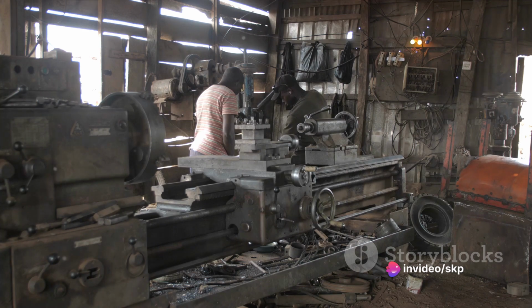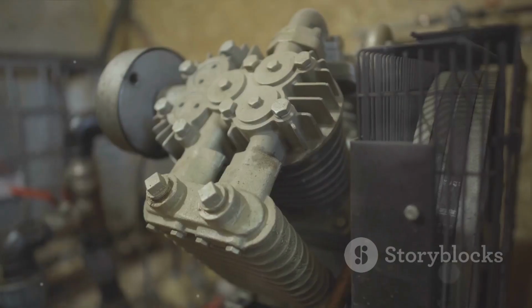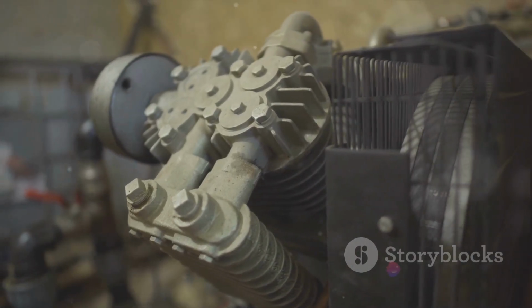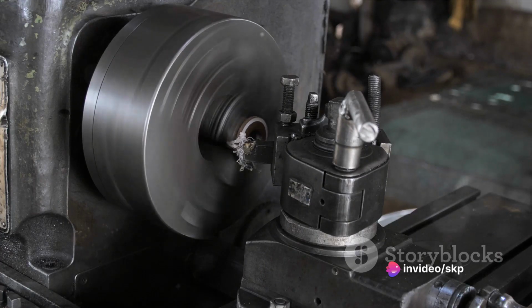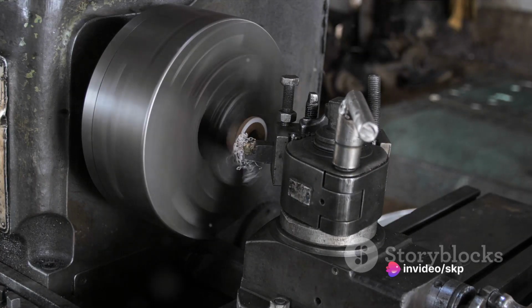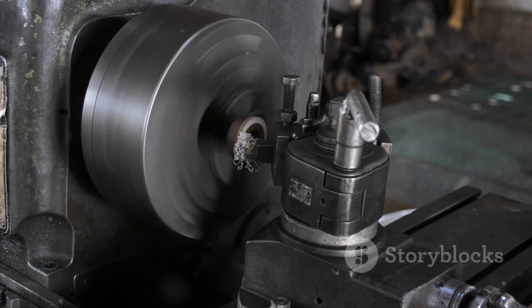So, it's not just about selecting a motor with the right power and speed, you also need to consider where it'll be operating. Is it a hot and humid environment? Do you have limited space? Can the motor be mounted as required? These are all key questions to ask when selecting an electric motor. So it's important to consider the environment and space in which the motor will operate.